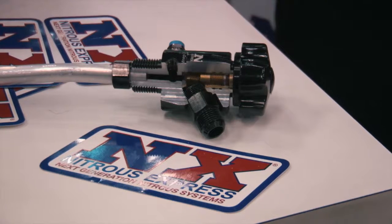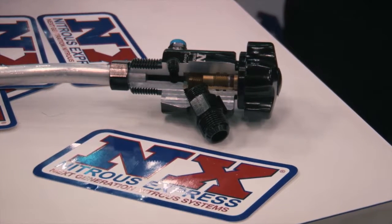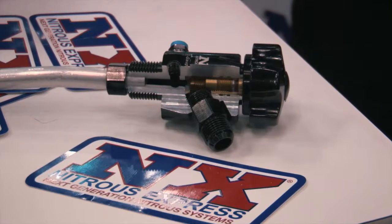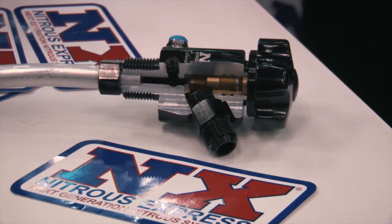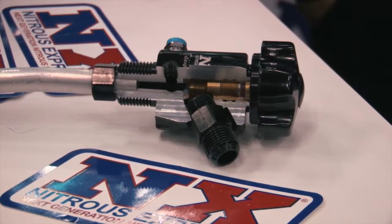So in the end, it provides an unrestricted flow path, and instead of snaking the nitrous around in the bottle valve like some of the current designs, it only has a 45-degree turn in the bottle valve flow path. So this bottle valve, you can change it out and it will make more horsepower even without changing the jets.